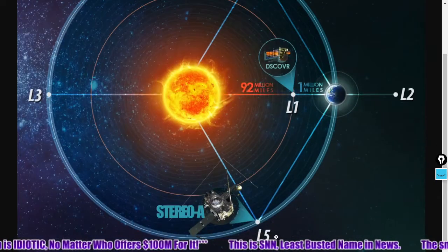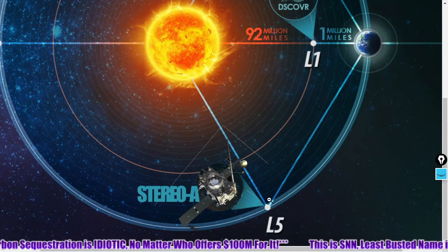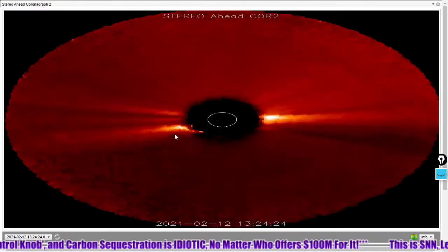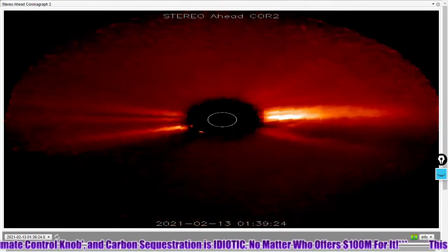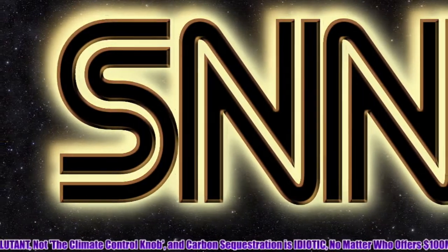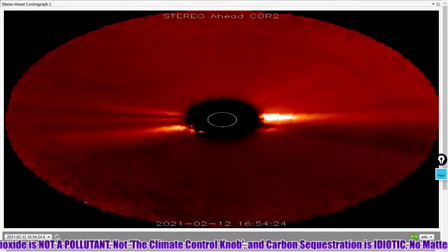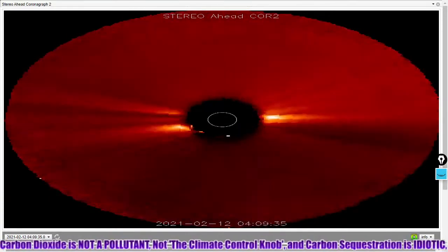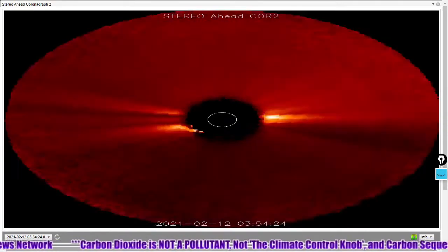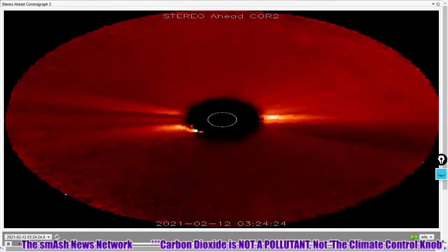And let's take a look at the view from Stereo A. So Stereo A is located here at Lagrange point 5, looking at the sun from this perspective, where the Earth would be off to the aperture's right. So here's some great imagery of, and let me just make sure that's on screen. We are good. There's some great imagery of that coronal mass ejection from Stereo A. So far, it looks like the entire thing will miss to the west, and we'll cover why momentarily. We'll let that play a few more times here.